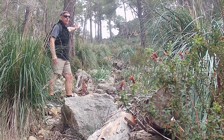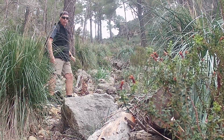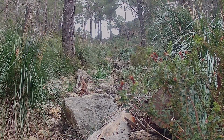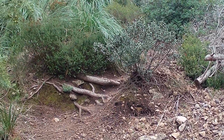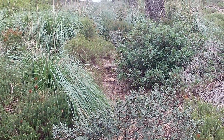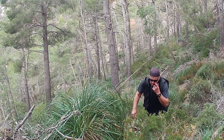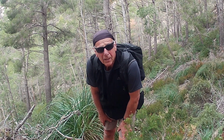And you'll know it when you're there because it'll be a stone wall. So here, the path is getting a little bit steeper, and as it's an earthen base with a load of stones rolling around, I think sticks would be a good call for this one. Just a couple of minutes from the col.